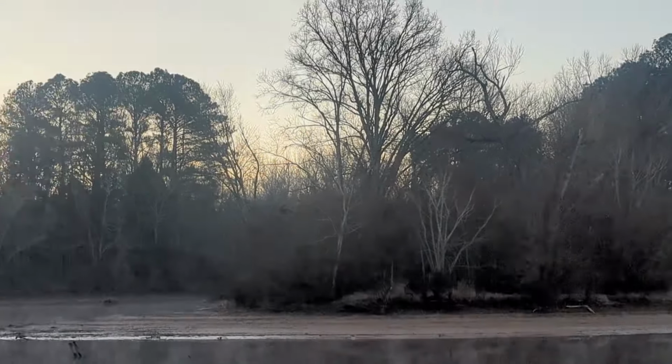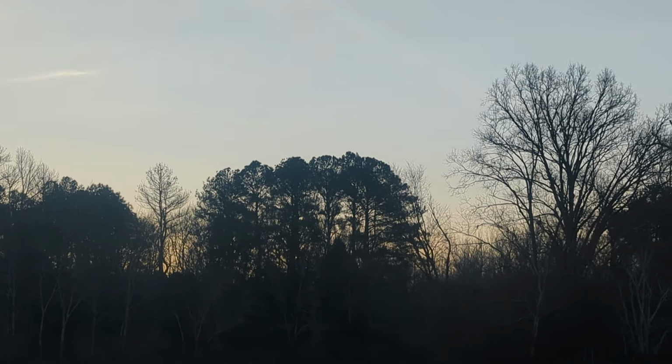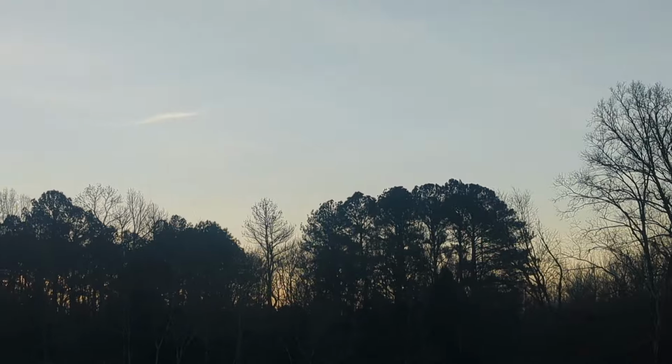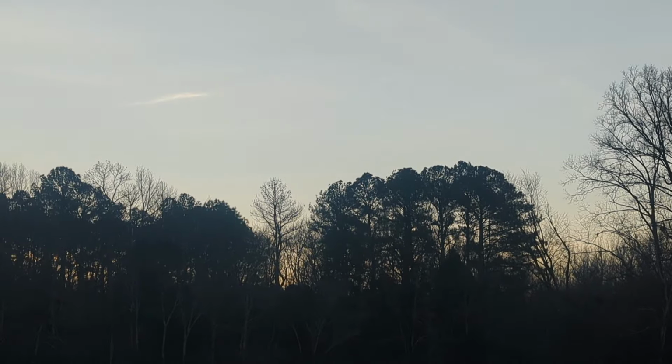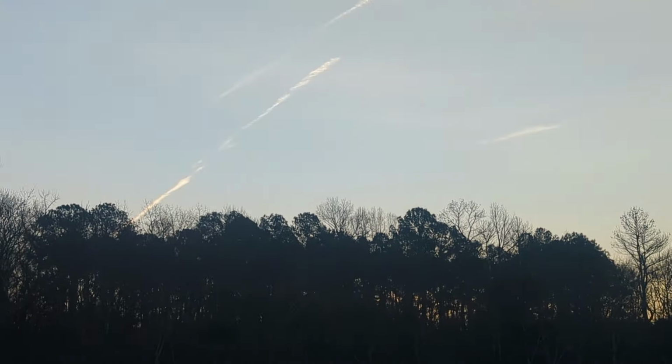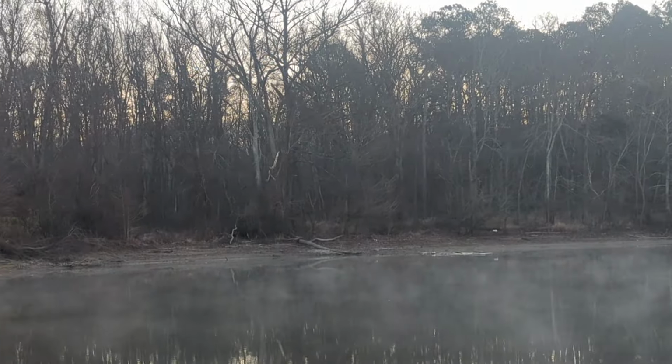So it's 6:30. The sky doesn't have a cloud in it over here, and it's bright. So the sun is coming up. It's going to come up right through those trees right here, but it's bright out already, and you can't even see the sun yet. So cold morning, a little bit past 32 degrees. Beautiful morning.